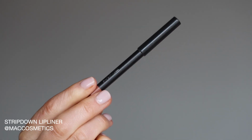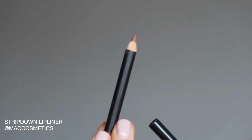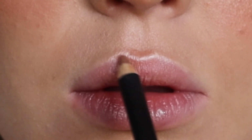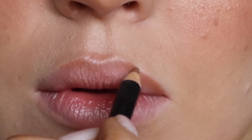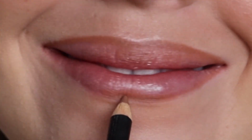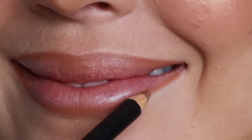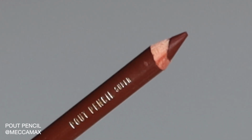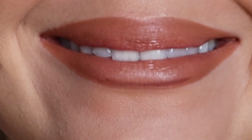So filming this, I think I've come up with my new favourite lip combo. This is MAC's Strip Down Lip Liner. It's one of my favourites. I'm just going to slightly overline my lips. I'm also going to fill them in. Once I've done that, I'm going to give my lips a little bit more of a contour using the Mecca Max Pout Pencil in Super. It's just a darker lip liner.